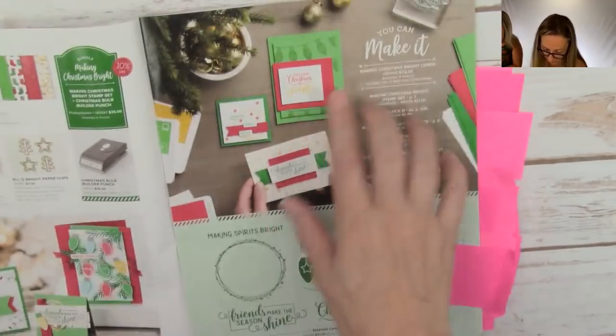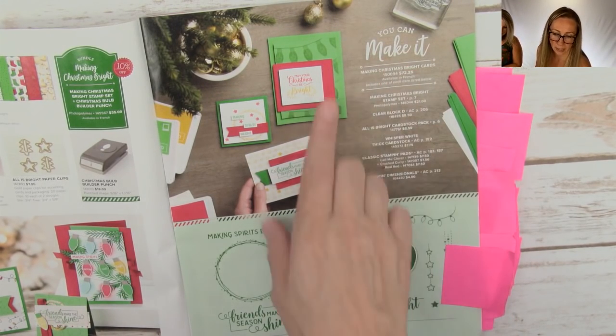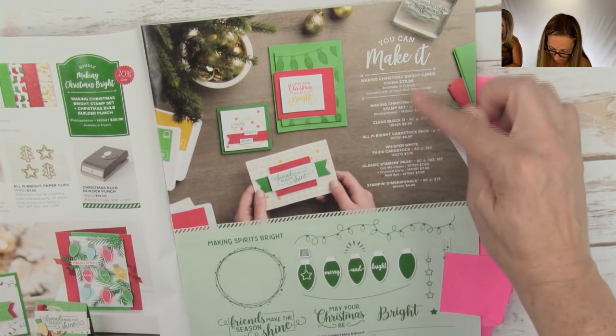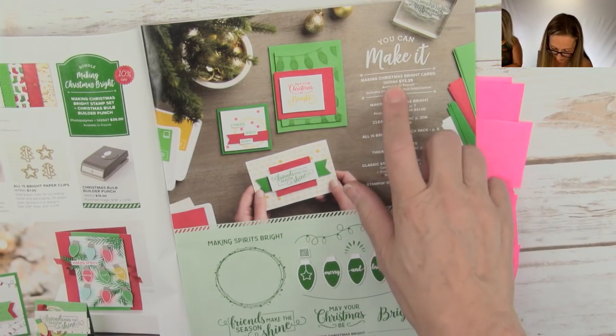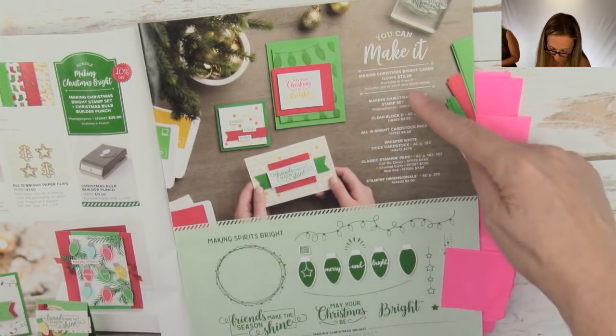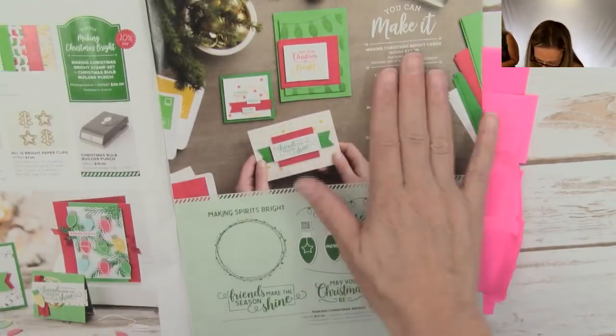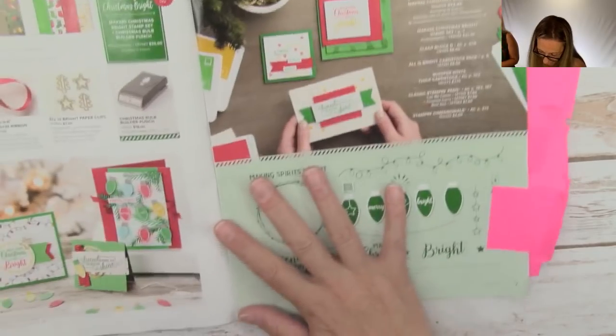And also, we want to note these are in the annual catalog. Here are samples of the cards. Here is a list of all the products and one SKU that you can enter to get all of it. All you have to do is put in one number to get the whole caboodle. And then you just make the cards that you see right here. Brilliant. So that is here for this bundle of stuff.